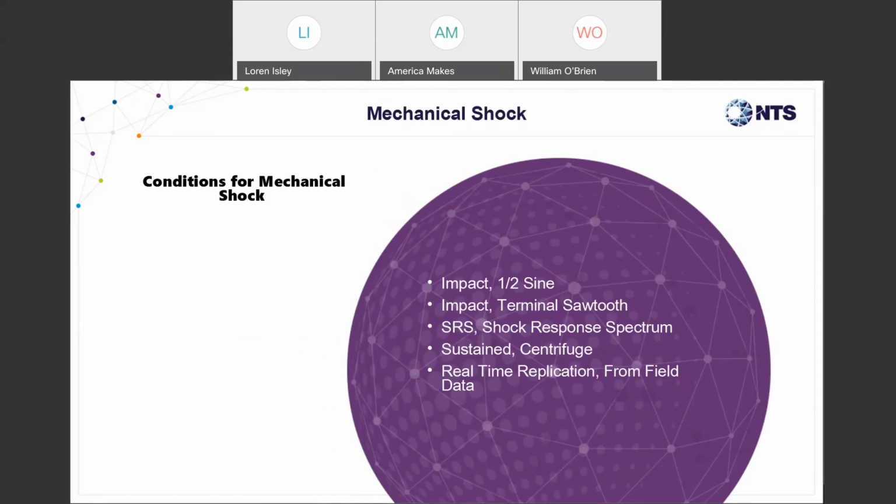SRS, shock response spectrum. This is shock across the frequency range, and it's similar to random vibration. You measure this on a test part, and then you can apply it, usually with an ED shaker.